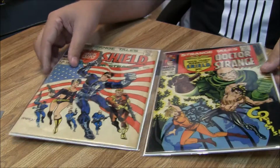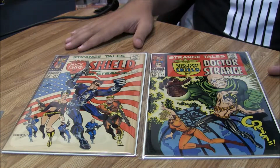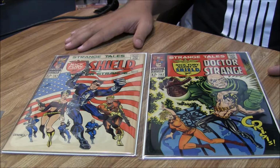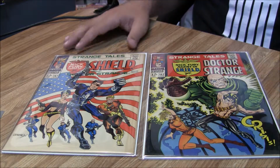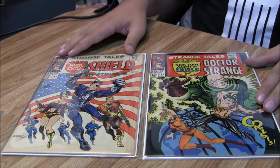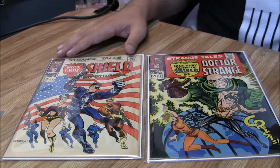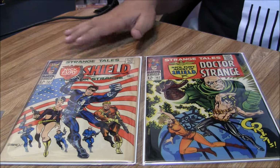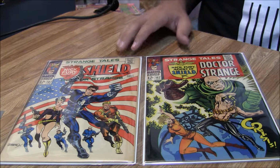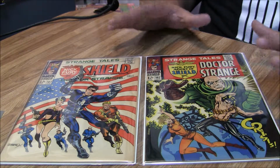And I've gotten stuff like this before. A classic Nick Fury cover. People might complain about the art and say it's a little wonky or the anatomy's off. I don't care. It's original Steranko. I mean, you can't get better than Steranko Nick Fury. It's really early Nick Fury of S.H.I.E.L.D., as is this one. And sometimes you get stuff just because the covers are iconic. They're really neat covers.